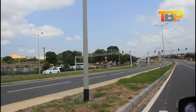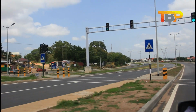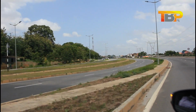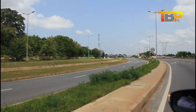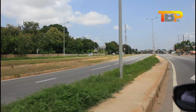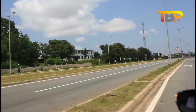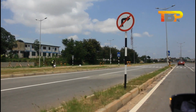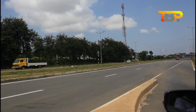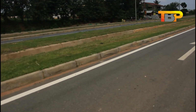Pokuase interchange, and this is one of the first class roads that have been constructed as part of the interchange project. It's the Ben Archer TV channel and Obibini TV doing this live broadcast from Ghana's Pokuase interchange, the biggest in West Africa and the second largest interchange project in Africa. So we'll be turning pretty shortly to the inner lane. So this is the inner lane of the main Ablekuma Pokuase interchange highway.